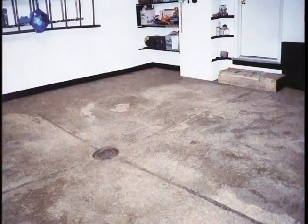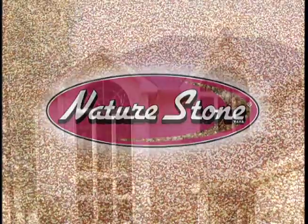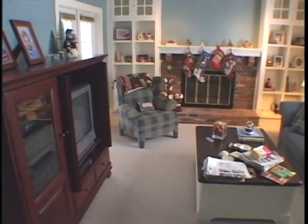Transform the ordinary into extraordinary living and working areas through the natural beauty of Naturestone. Your home is your castle and most likely your largest investment. You take pride in it. You want it to look its best. But what about those forgotten rooms, the garage, and the basement?